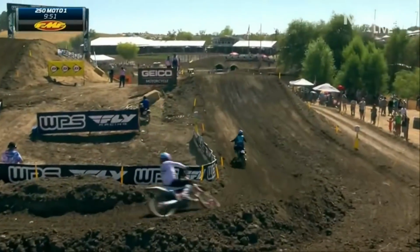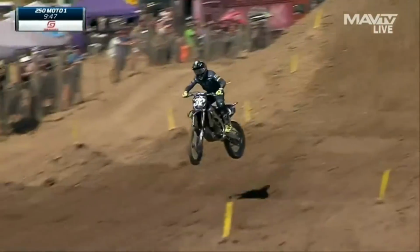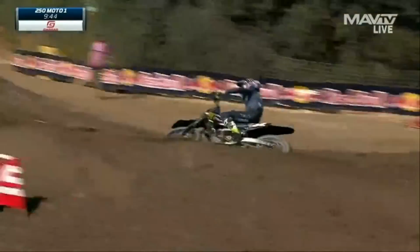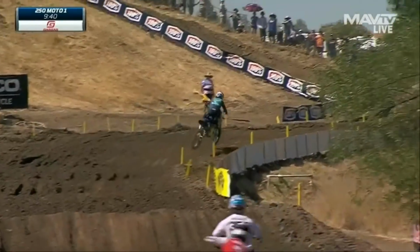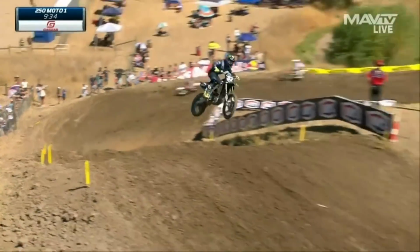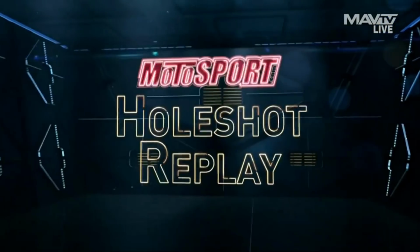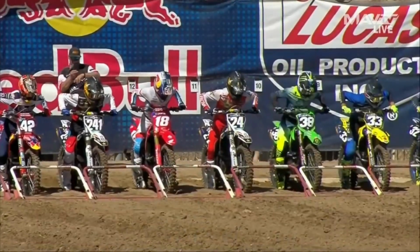Well, visually to me, it looks like Cooper has been totally in the zone, and he's riding very efficient. Oh, outside of that did not look good. It looks like Hampshire's been working hard, and with Hampshire's illness and not feeling 100%, the end of this moto is where Cooper can really stretch it out, as we go to the motorsport.com hole shot replay.